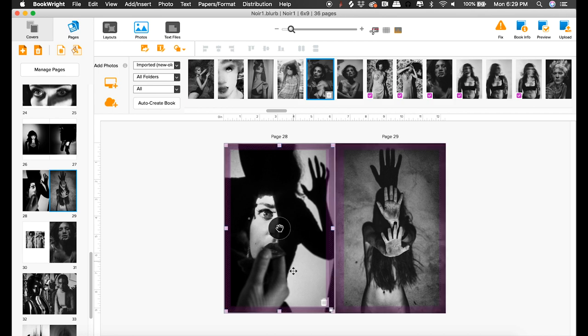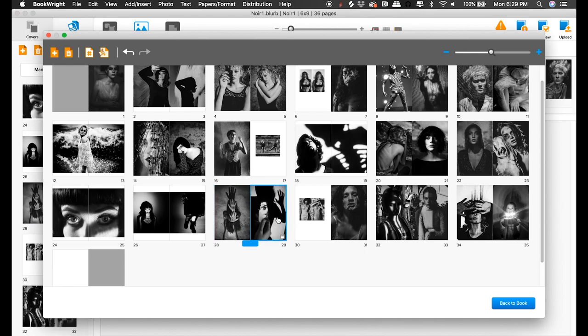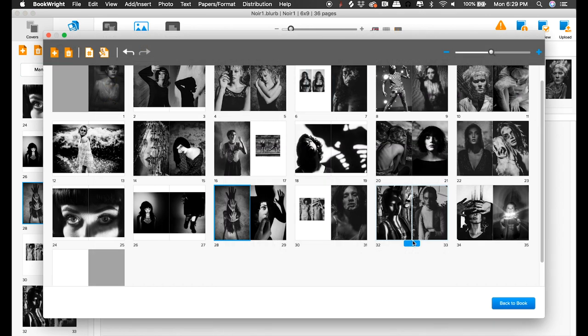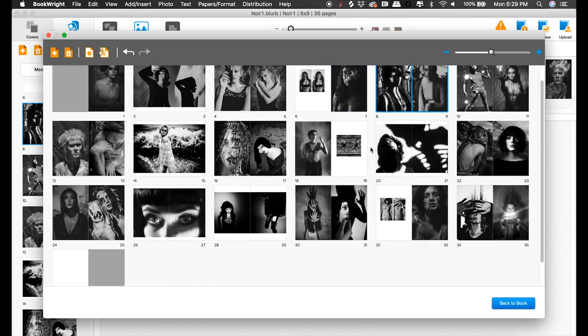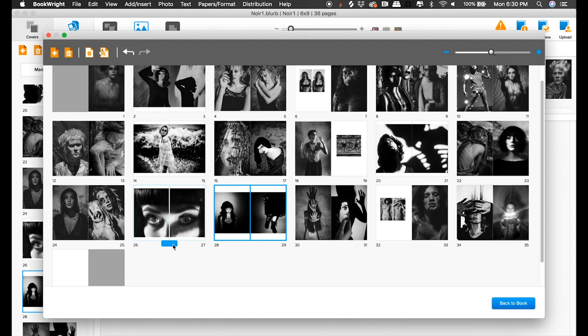Now, in placement, I think that this one should go over here. So back to manage pages, pick this one up, move it over. And I think it registers as a little better design. These images are similar in the shadows that crisscross the model's faces, but I also feel like they're not as hard hitting as some of the other ones I have. And so I'm gonna move that closer to the front and keep the ones that have a little more weirdness, the more surreal elements, towards the back, because I think that's the sequence of the book.